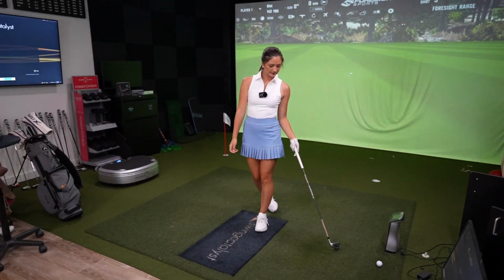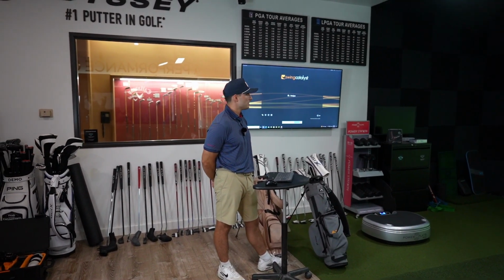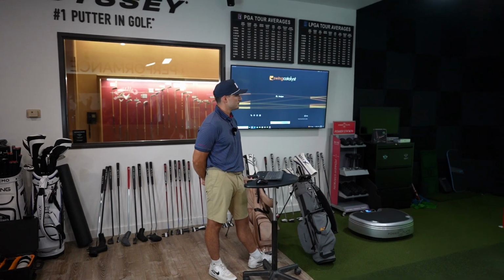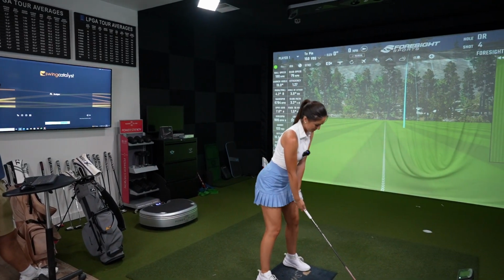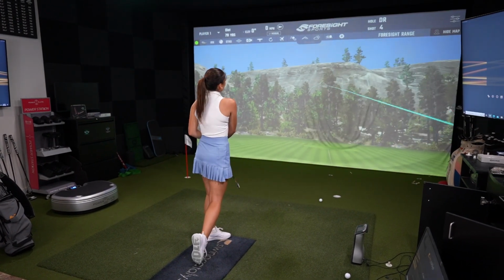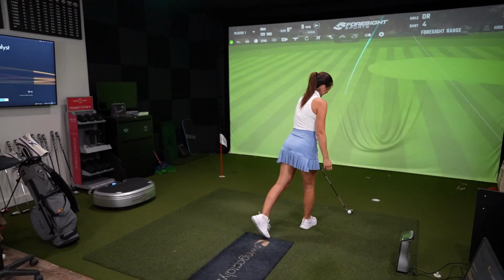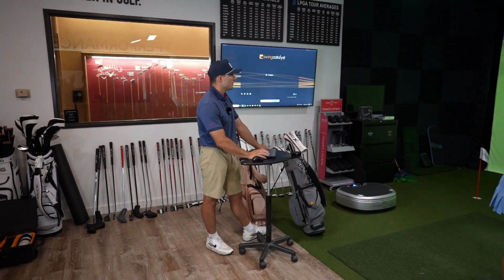So when you're fighting a miss, say with your irons, is left to right going to be a little more prominent for you? It's actually the right to left. That's been my misses. Okay. So it's coming over a little bit. I think we can find something to help out with that a little bit too.